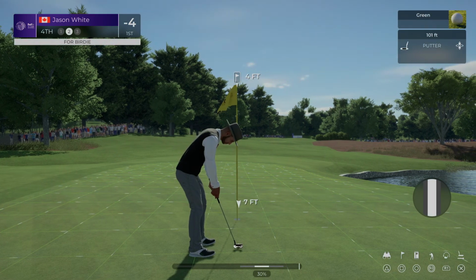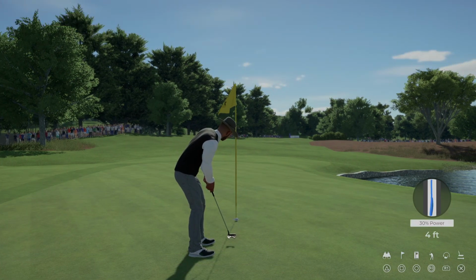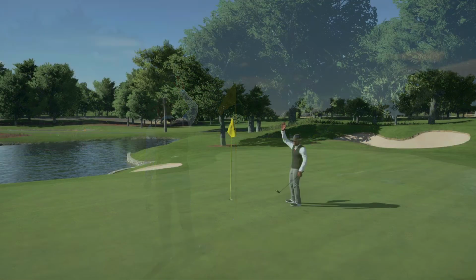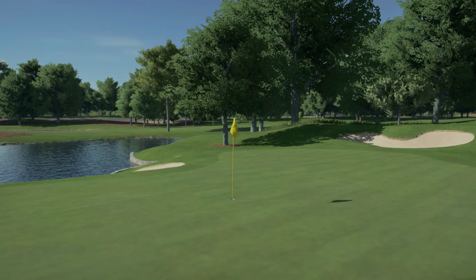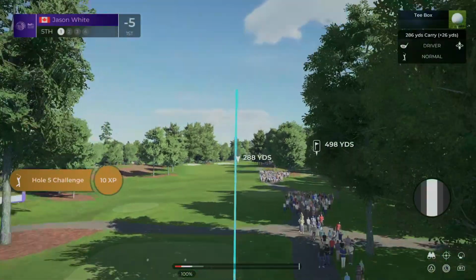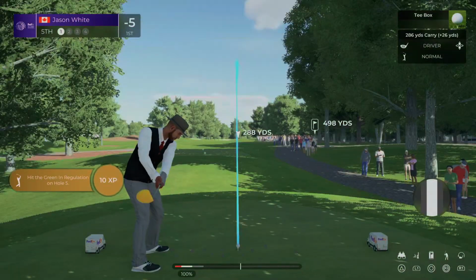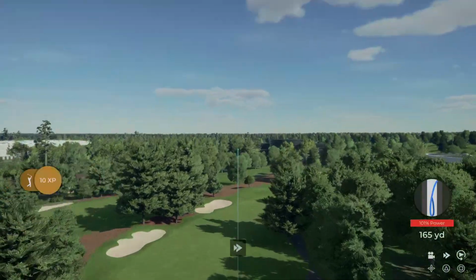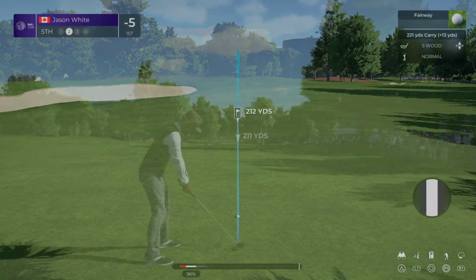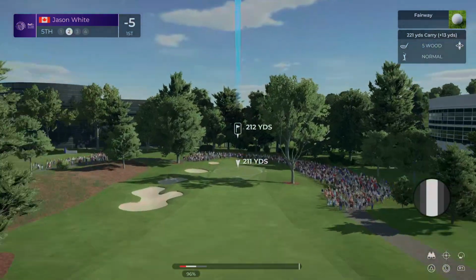4 feet to the cup. It's half a chance of being holed, this one. Fair effort that. Good birdie. And that will take him to 5 under. Our current leader is up by 3 shots. This hole here is a par 4. Looks like they put a good swing on that one. That should find the short stuff. Playing from around 210 yards here.